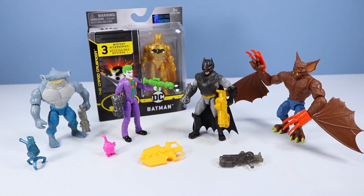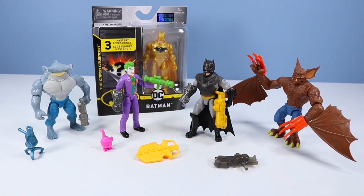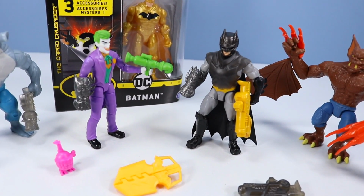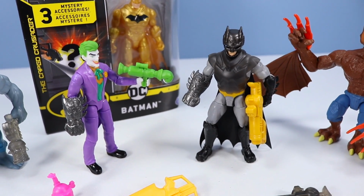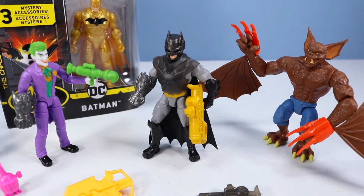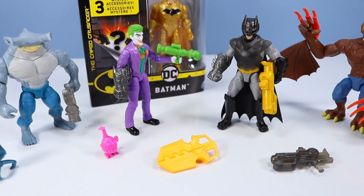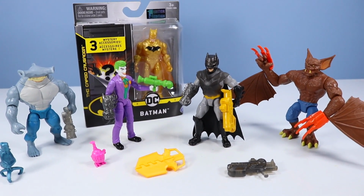Pretty impressed with these new figures. Just realized I forgot to pick up Robin. That would have been a good figure to look at too. We'll have to start hunting down for a Robin. The figures run approximately $7.99 a piece, which is actually very in line with how Batman has been sold for many years. For this scale, really good price point with the accessories.